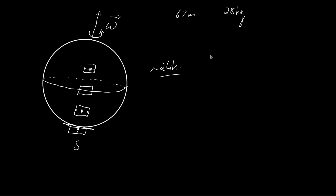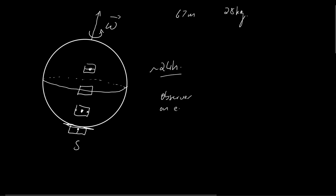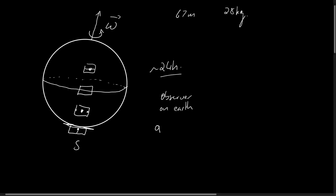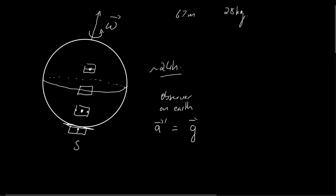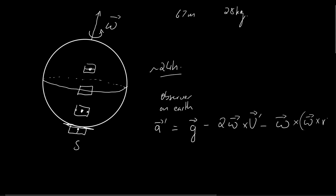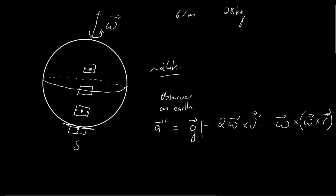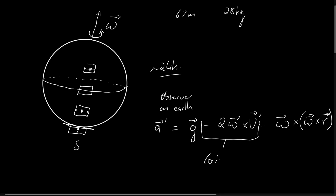But why is this the case? Well, I'll give you a formula, but I won't derive it here because it would make the video much too long. For an observer on Earth, they would observe an acceleration equal to the gravitational field acceleration of the Earth, minus 2 times omega cross the velocity of the particle, in this case the bob, minus omega cross omega cross r, where r is the Earth's radius. The term we're interested in is called the Coriolis term.